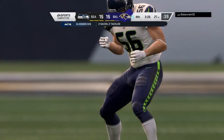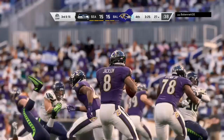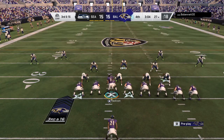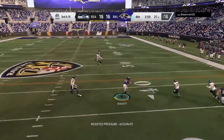Nowhere to escape, and he goes down. Michael Kendricks picks up his second sack of the afternoon. The amount of sacks that they've absorbed in this game is absolutely extraordinary. Let's just face it. This offensive line, flat out, cannot handle this pass rush. It's been demonstrated time and time again.